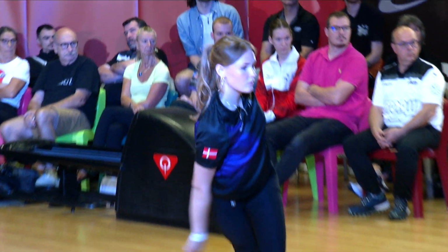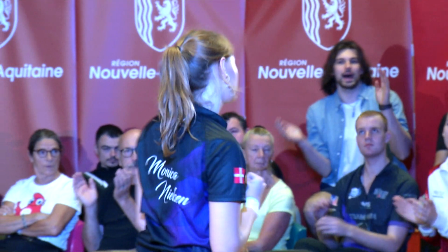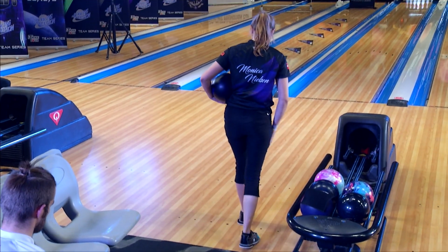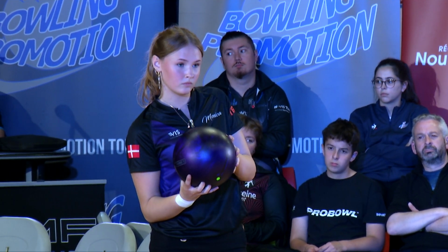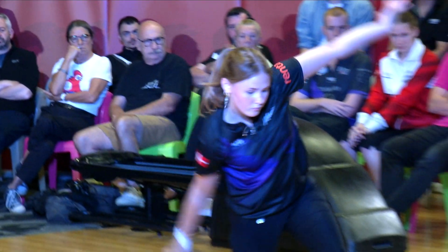Look at that arm come across her body. Just rips through that ball. Says, come on, come on, come on. We need it, we need it, we need it. Yes, sir. Right there. Biggest shot of the match right now for Monica. Needs a second strike here to shut out Gwendal Joliff and move on to face Gaëtan Carew of France.